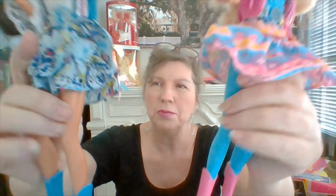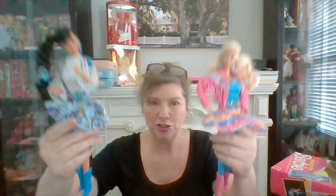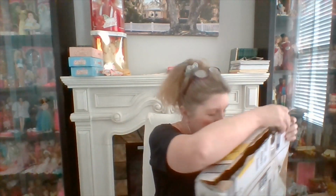Mattel finally stopped putting those metal earrings in and giving them green ears. But you live and learn. I guess even Mattel didn't know. Oh well. We learn. We move on. And I love their boots, their Western boots, and their skirts. These are adorable, and I want the horse now. Oh my gosh. So I have a second thing to open, so I'm going to get it done.